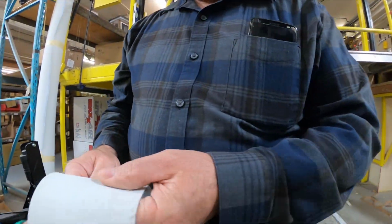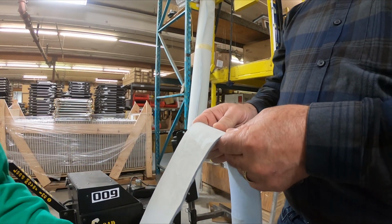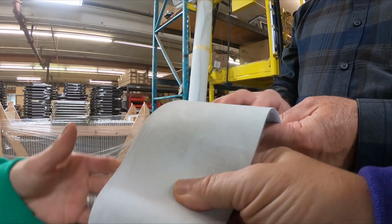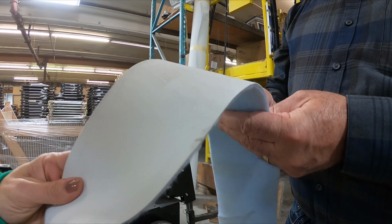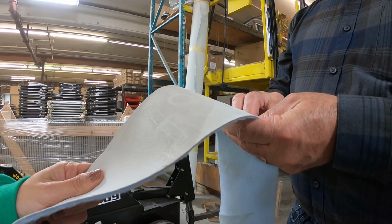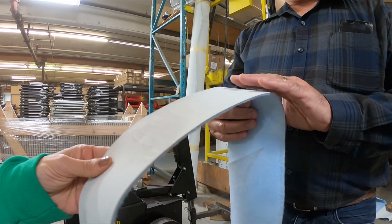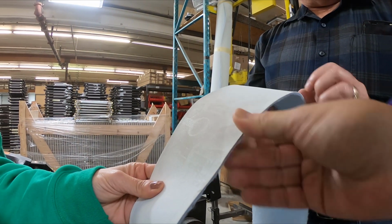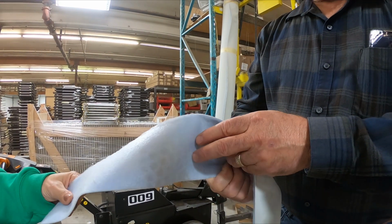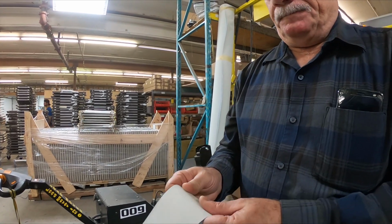This is TPO. Very strong, doesn't expand and contract like old rubber roofs used to. And this has a 12-year maintenance-free warranty. You don't have to get up there and treat it like you used to have to treat a rubber roof. If you didn't treat a rubber roof twice a year, your warranty was void. This was developed for the military to withstand extreme heat and extreme cold. And we order ours with the felt on the back. Not everybody does that. That adds insulation and it grabs the glue better.